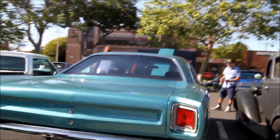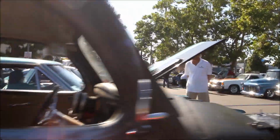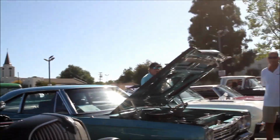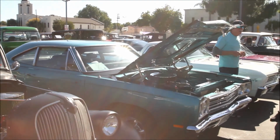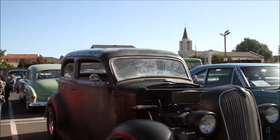Silver car, this gray car, is a 1936 Dodge Brothers. That sounds great. Right? Easily. Easily. There's the Dodge Brothers again.